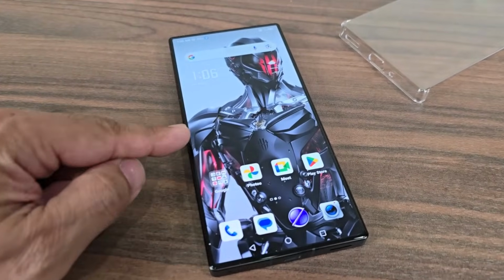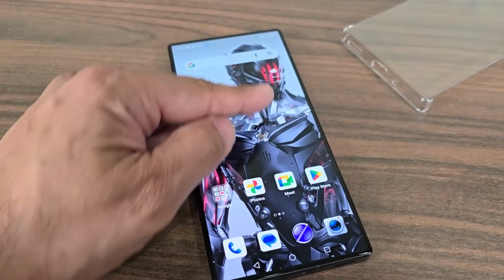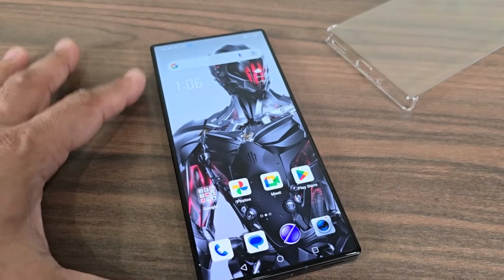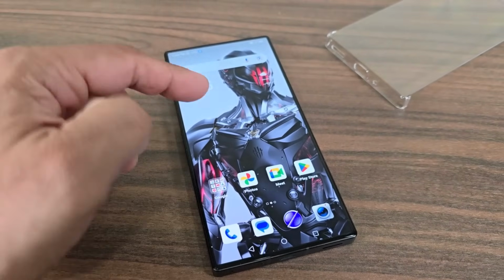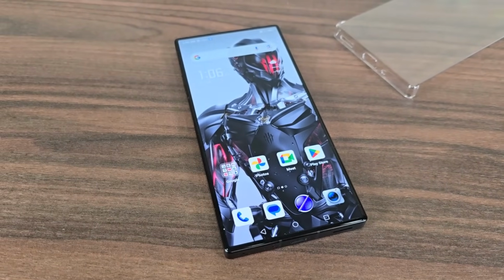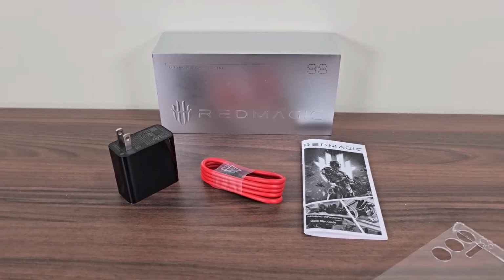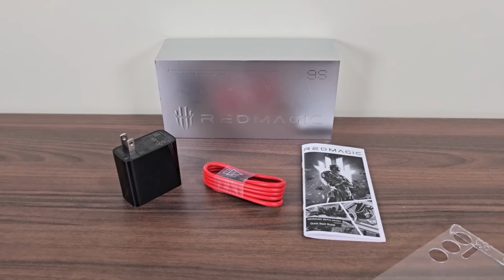And also on the phone itself, you already have a pre-installed screen protector to get you started. That screen protector is not a high quality protector, but it's still there to get you started and protect the screen. So again, you get everything that you need, which these days is unusual for many other flagship phones.